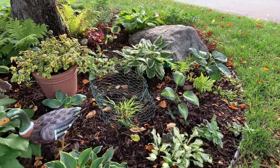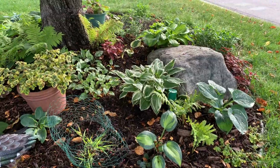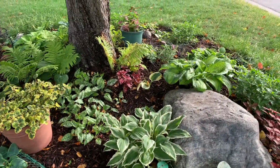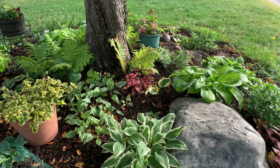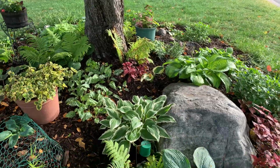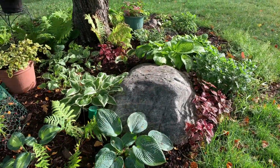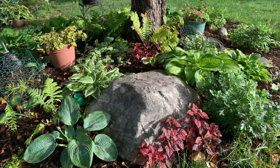See, look at that. I have to cover my Japanese grass. It's getting old, you guys. Having to basically cover the whole thing. But the rabbits don't eat the hostas when they're big. It's just the deer I have to worry about. So I added some annuals here.